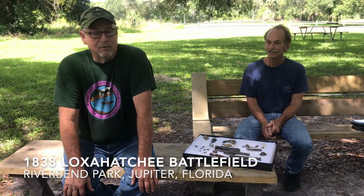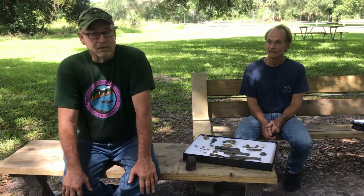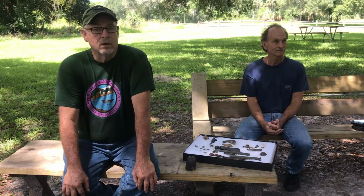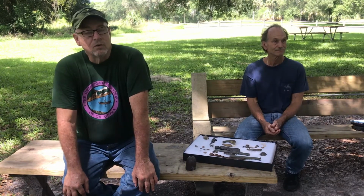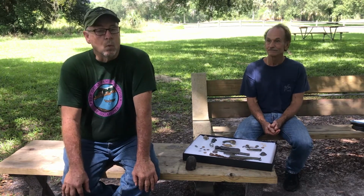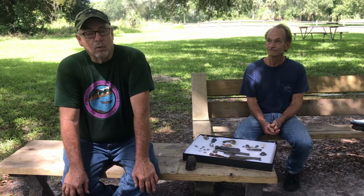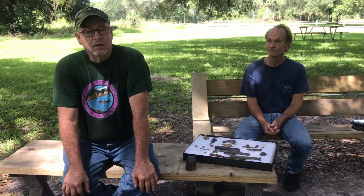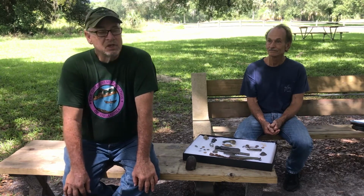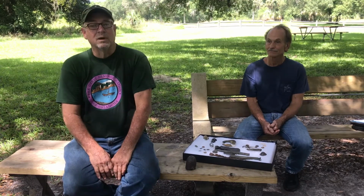The Loxahatchee Battlefield was two 1838 battles that were fought between U.S. soldiers and Seminole Indians, and it was fought right here. We heard the stories of the battle many years ago, but nobody had ever proven where it actually happened. So in the early days, there were people scanning all the way from the middle of Palm Beach County all the way to northern Martin County, looking for the Loxahatchee Battlefield.